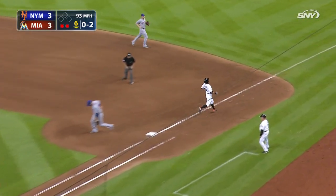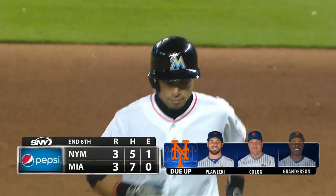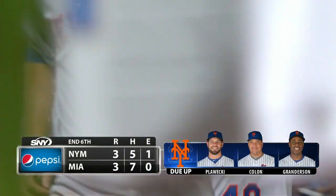Colon with a quick throw, and he gets Ichiro Suzuki for the 3rd out. So a very good inning for Colon through just 5 pitches to get through that bottom of the 6th. 3-3 heading for the 7th.